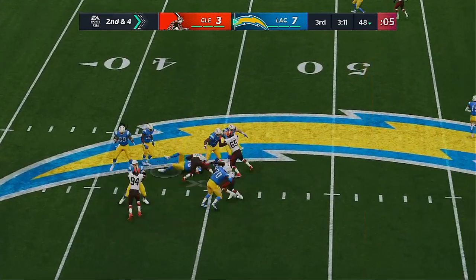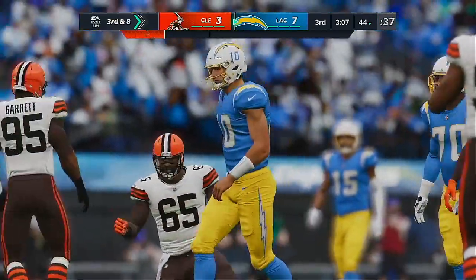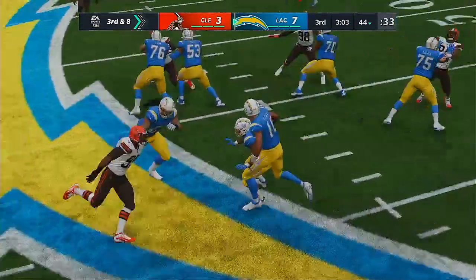Out of the gun, Herbert. Pressure, and he's going to be taken down. They sack him back right around the 44. The number one pick, Myles Garrett, coming in to drop him.